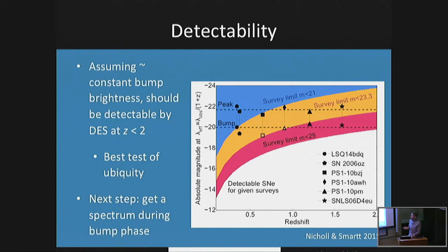This plot just shows, as you increase the depth of your supernova survey, how easily you can detect these bumps. This red area roughly corresponds to the Dark Energy Survey, and they should be able to detect bumps, assuming that their intrinsic brightness is similar across these objects, out to a redshift of close to 2. These future observations should be the best test of whether these bumps are ubiquitous or common. The next step for understanding their physics would be to get a spectrum during this bump phase.